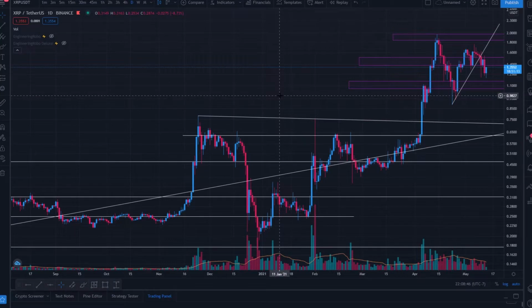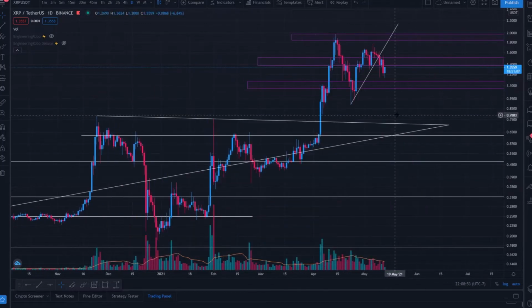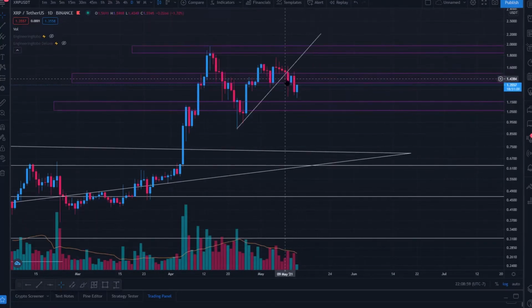What's really going on? Bitcoin, cryptocurrency today. Going to be taking a look at XRP against USDT on the Binance chart. Going to be taking a look at some of the key technical aspects of price action moving forward. Going to be assessing some of these key levels I believe we're going to be interacting with, as XRP does seem to be continuing this phase of correction.